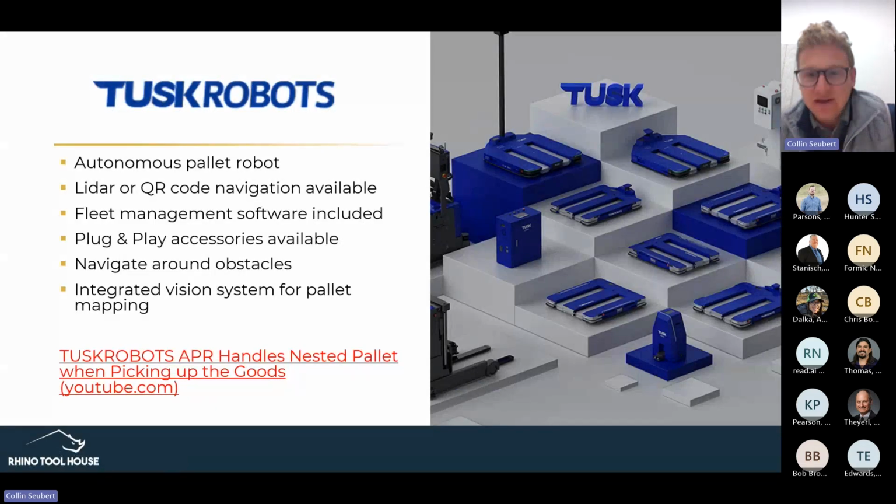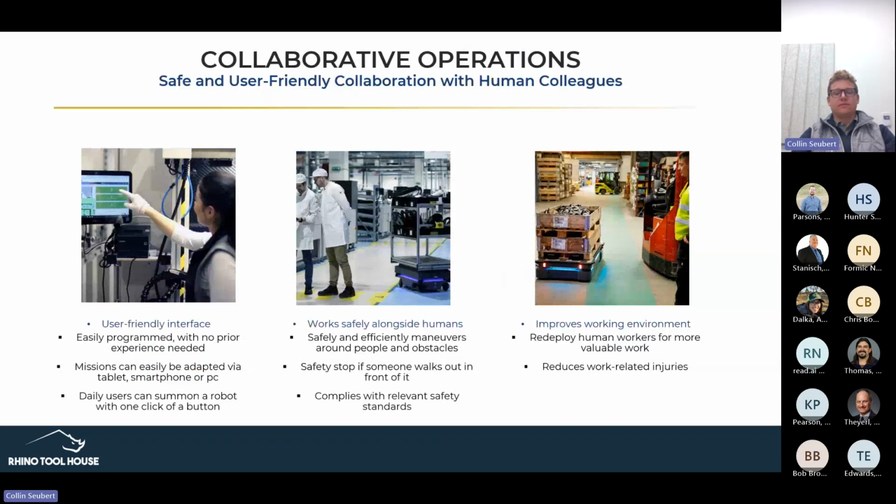But yeah, that's a bit on Tusk, right? They solved the problem of taking a pallet from the ground and successfully transporting it and placing it on the ground in a different location. So some of the overall aspects of what we've seen today. I want to point out that my company, Rhino Tool House, we implement AGVs, AMRs, APRs, and again, we kind of take a consultative approach for what's best for each application. And everyone's needs are different. And it's my job, it's Hunter's job, it's everyone that we have scattered across North America's job to evaluate that with our customers and determine the best solution for the specific application.